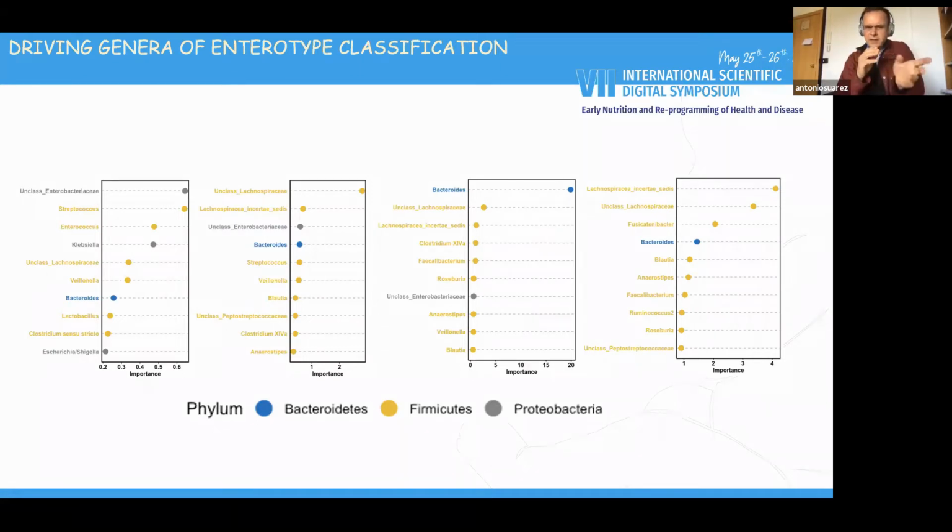And on the left side, we have the drivers of the first enterotype. These are the bacteria that determine this enterotype. And if you see on the left, there are different colors because some of them belong to the Firmicutes taxa in orange, some belong to Bacteroides in blue, and some of them are Proteobacteria. Indeed, when you look at the taxonomical names, it is a mix of aerobic and anaerobic bacteria. So when we determined this enterotype, we decided to call it mixed. The mixed enterotype, mixed anaerobic, mixed aerobic bacteria.